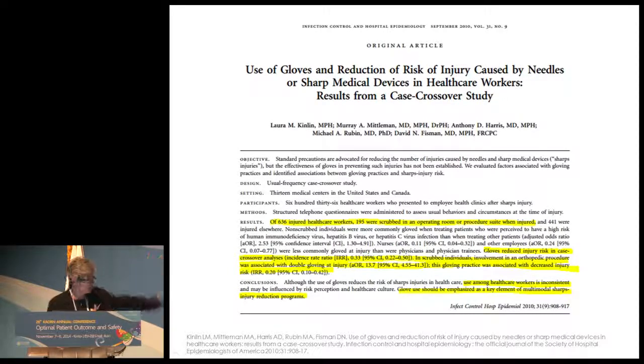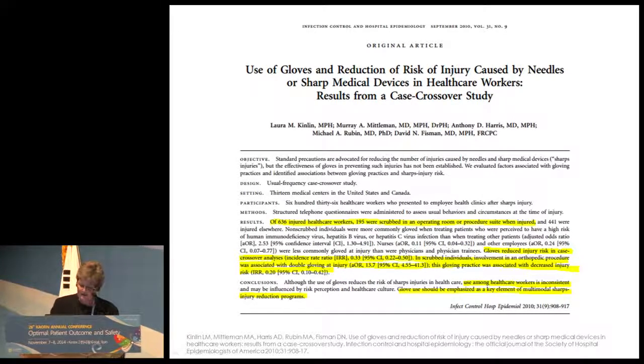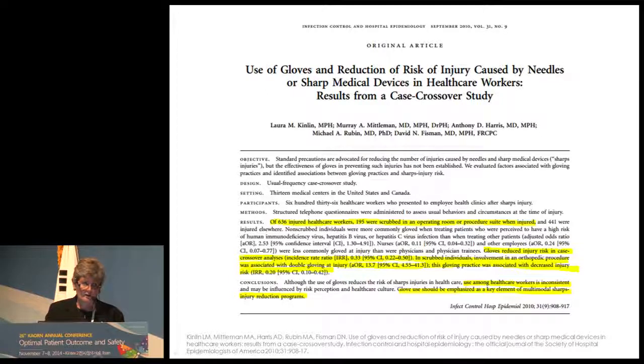So we see similar sorts of reports from other countries. We see that gloves seriously reduce the risk of needle stick injury and transmission. This was a study in an orthopaedic surgery that happened in a hospital in the United States. And we have to say that one of the important points in the lower level down here is that glove use among healthcare workers is very inconsistent. I find that very scary.